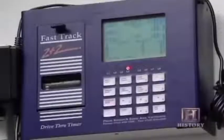And hence the interest arose in the early days in somehow having a reliable, representative, accurate way of measuring the times for the cars as they were going through. Doing it for every car, all day long, every day of the week, every week of the year. As technology improved, these time measuring devices became more and more sophisticated.